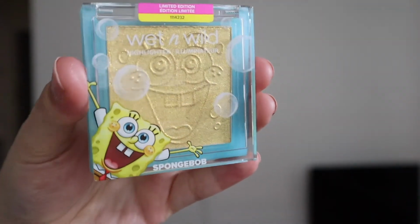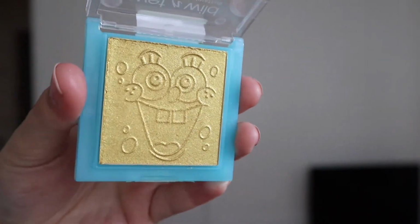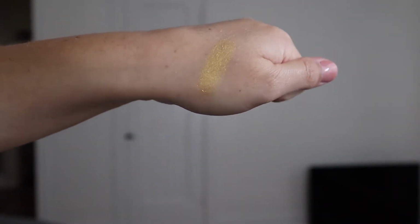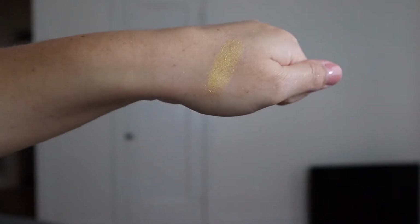I did pick up the little highlighter, and I haven't used this actually, but it's so cute. I love the little SpongeBob embossment. This was mainly again for the collector in me, for the SpongeBob lover in me. I know that this is probably going to be a little bit deep for me. It's probably going to suit deeper complexions a lot better because it's a golden highlighter, but I think it's really fun and really cute, and I'm happy to have it. So there's that. And by the way, I did pick up the SpongeBob collection from Ulta.